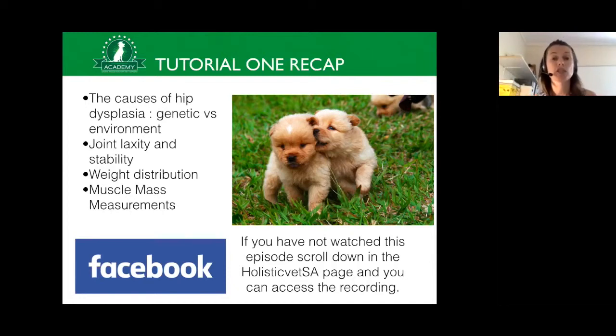We chatted about joint laxity and stability, and that joint laxity is the major problem in these dogs with hip dysplasia. That's actually the cause: the head of the femur doesn't sit well in the socket because the tissues that are supposed to be protecting and supporting that hip joint are unable to perform their function, and the head of the femur starts to pop out of the socket, or the acetabulum.